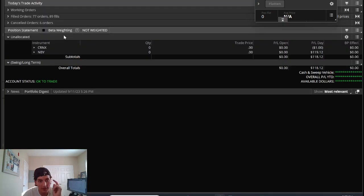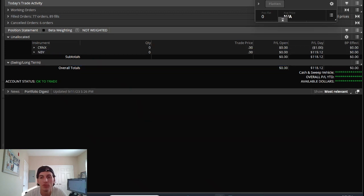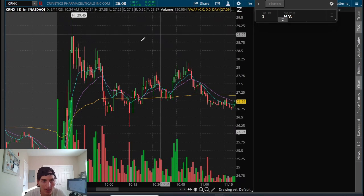It was actually also easy to borrow. CRNX was easy to borrow. I was shorting it on accident, but down $1 in that one. So I didn't really trade it all that well. I couldn't really get in the groove on it. Couldn't really get a nice solid entry on it. I was looking for that continuation up to 30, but we never got it.